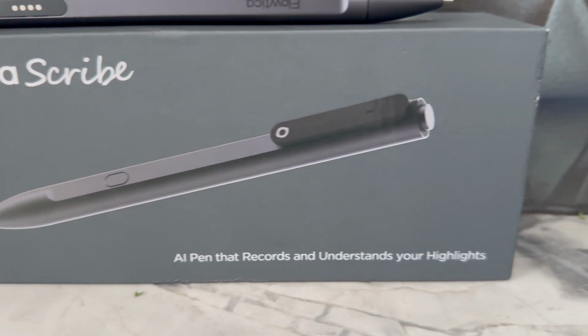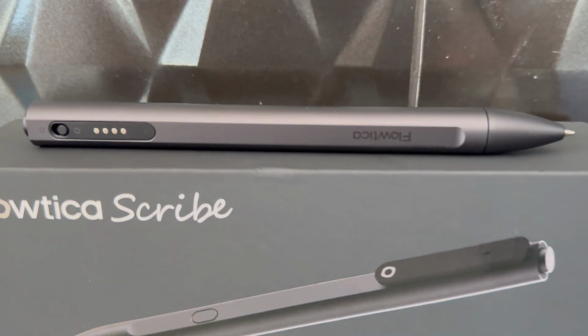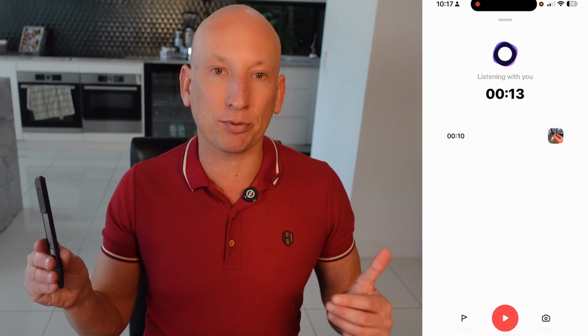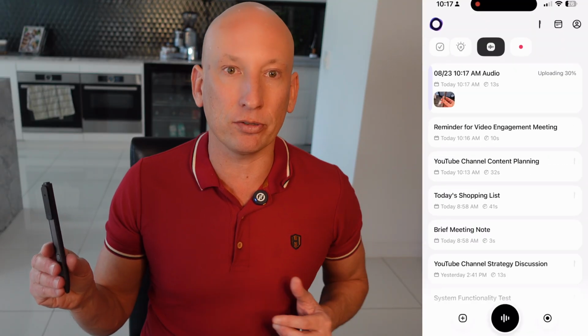And this isn't just for notes. The Flowtica app is truly an all-in-one workplace. You can snap a photo, like this picture here in my study. I just hold the speak button and swipe up. The Snap It feature captures the image and turns it into a memo or task, allowing you to capture visual inspiration and integrate it directly into your notes.